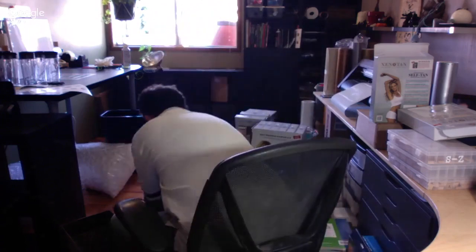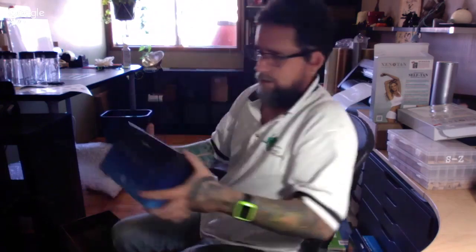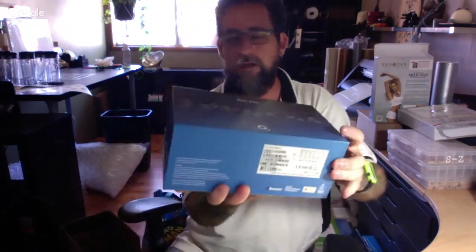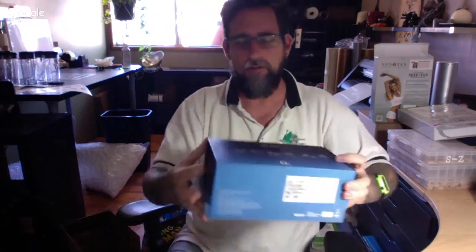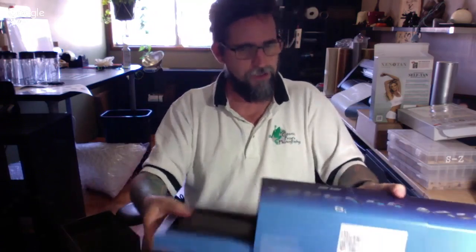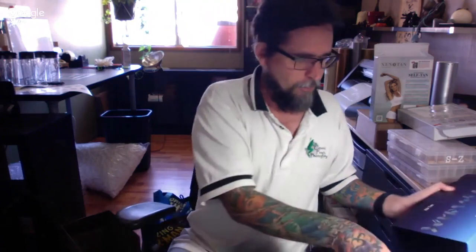A couple things from today. This is a weird box, but you pull here and there we go. It kind of slides out both sides. But this is called an O2 XDA Exec. What it is, it's some type of PDA that uses Windows software.